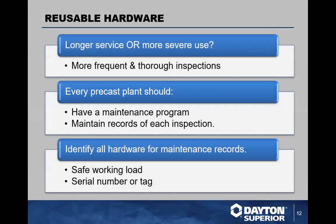All lifting hardware used in a precast yard must be inspected and maintained with proper records supporting each lifting bracket. The longer the lifting device has been in use and/or the severity of the service may result in an increase in inspections within the facility. All hardware must have proper safe working load and serial numbers recorded both on the equipment and records within the facility.